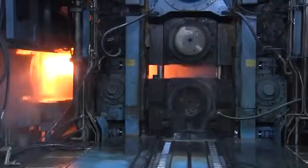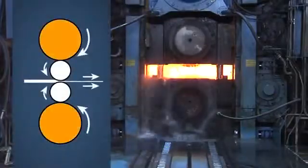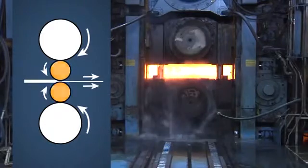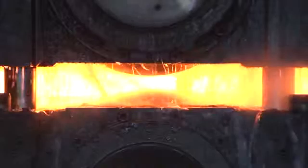At this roughing mill, a powerful 4-high rolling mill is used. That is, 2 backup rolls and 2 smaller working rolls. The backup rolls are often cast steel rolls. The working rolls must have very smooth surfaces and tolerate high temperatures and wear, as they are in direct contact with the material.